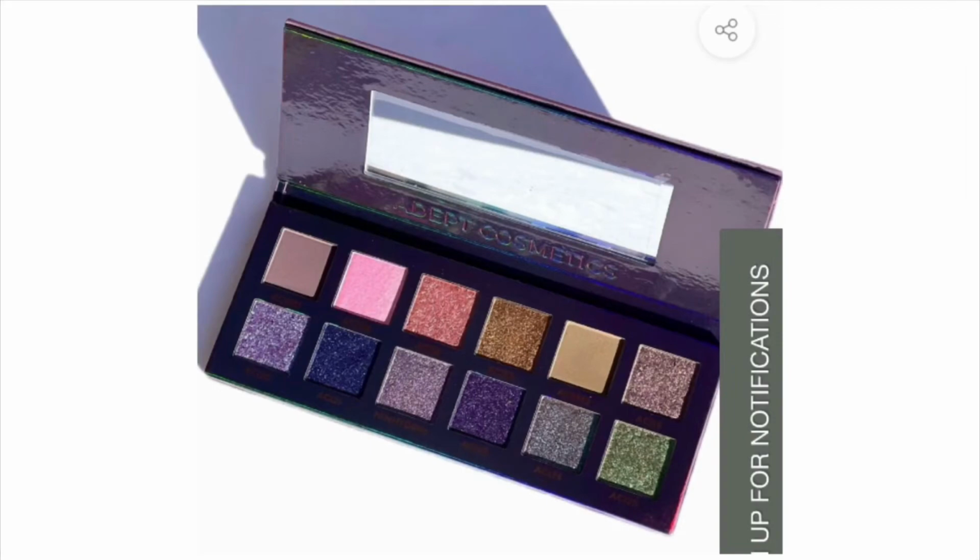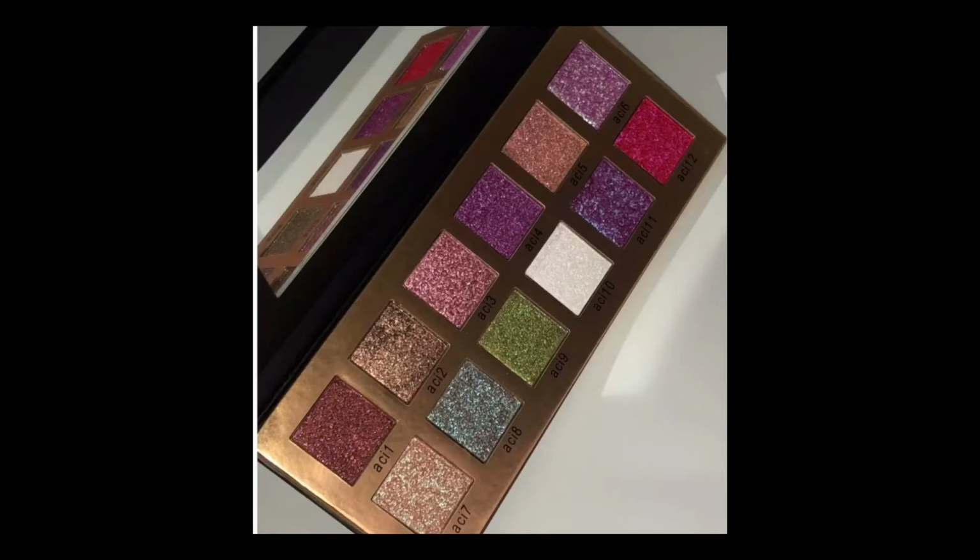eyeshadow palette. Previously, Adept came out with the Plain Jane palette, which I know was a huge hit. But that palette's really pinky purple, and going through my eyeshadow palettes as I've been doing with my Shop My Stashes for spring, I have come to learn I have a lot of pink and purple palettes. So that one didn't catch my eye as much, and I felt like I could possibly replicate it with what I have in my indie singles.